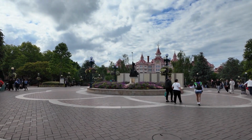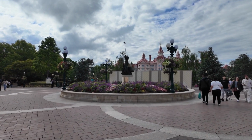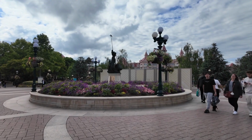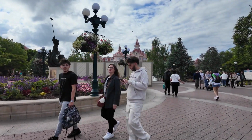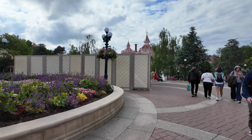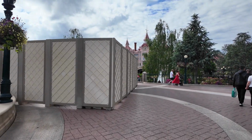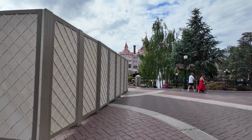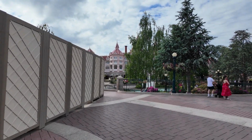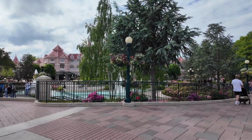Right in front of us, you have this great statue and some lovely greenery. Now, normally that construction wall would not be there and you'd have an amazing view straight through to the archways of Disneyland Paris, but this is just temporarily there. Once you get to this point, you start hearing the music and you feel like you've arrived, which is amazing.